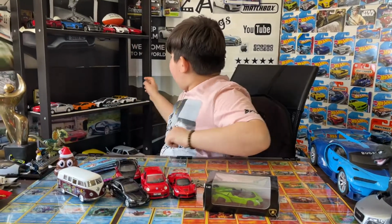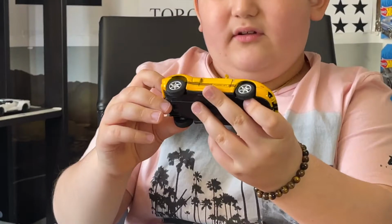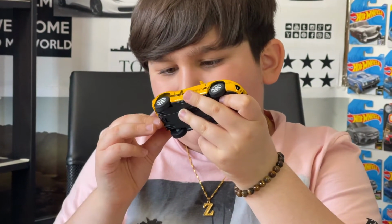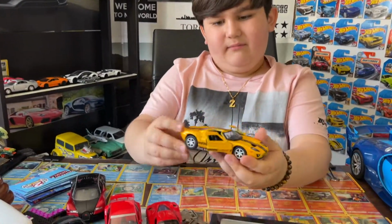Next thing we got is this old Ford GT right here. I think you can open the back of it. Nah, wait, no, you can't really open anything. But you could open the doors. That's pretty neat.